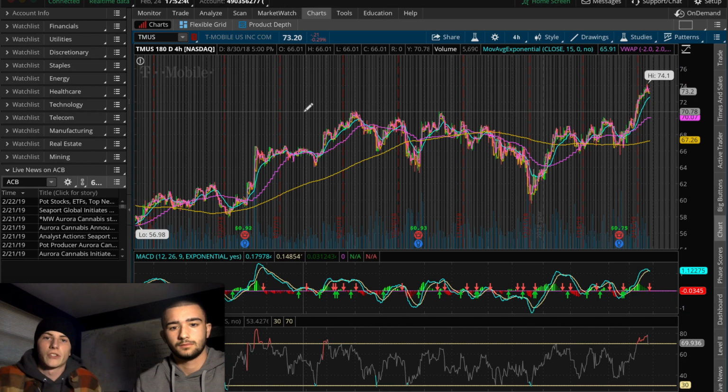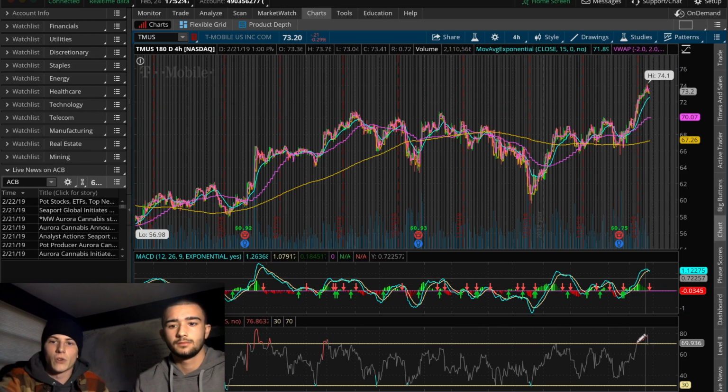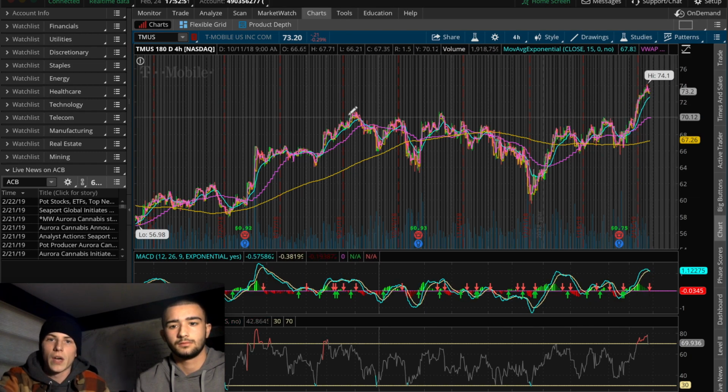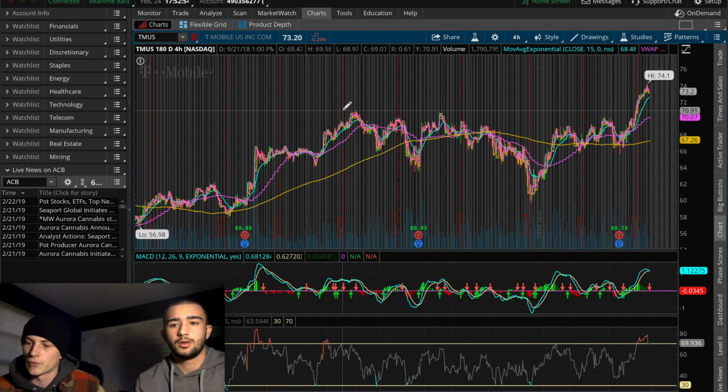But call it $71. I think that's probably where it has a good chance to pull back to, assuming that it doesn't hold this EMA, which based on the RSI and MACD looks like it might be the case. It might not hold that EMA, so I would say wait on T-Mobile. That's definitely a waiting game.